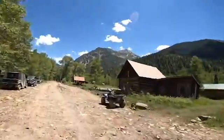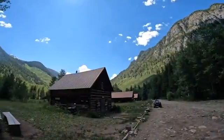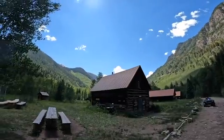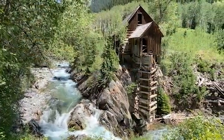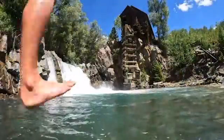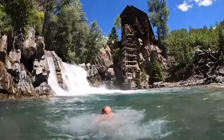And as you mentioned, Tricia, you go along the Crystal River. I went past where the actual Crystal Mill was to the town of Crystal. This is where you can purchase a $10 pass so that you can actually go down to the waterfall, which is what I wanted to do. Oh wow. This is on private land, a beautiful mill. I had to, Tricia, just a quick swim.